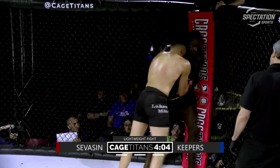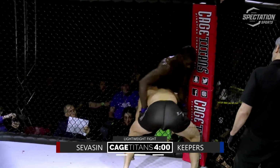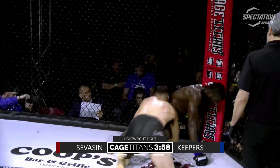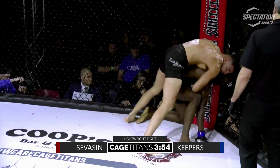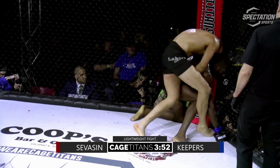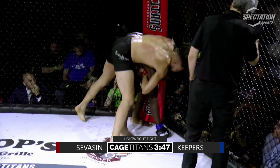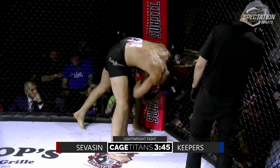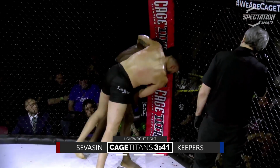Minute into the third round. Nice elbow again. Short elbows from Miguel. He's going to get his hands clasped. Big takedown. Late in the fight for Miguel, but Keepers scrambling back up. He's on one leg. Miguel trying to get that hook in. Keeping that fight position. Really, the far hook is the one that matters here. He's got to get up and turn in. He's got to improve this position.